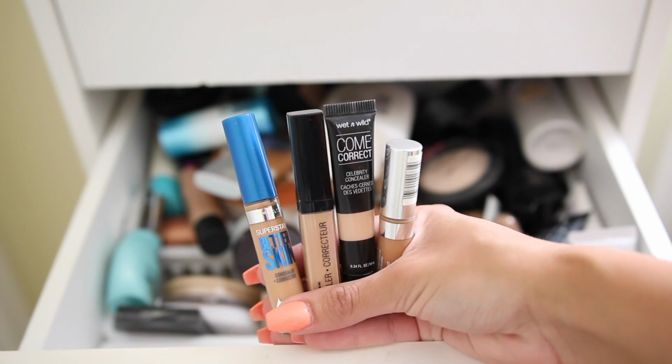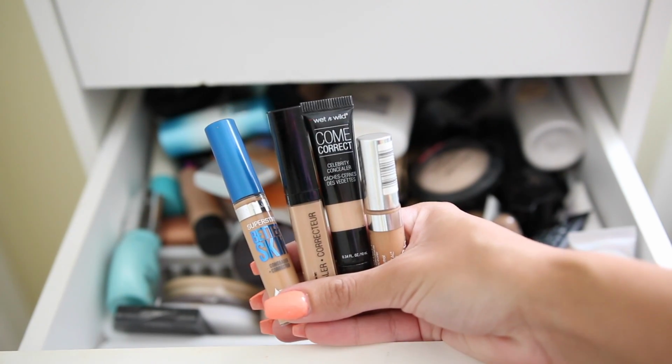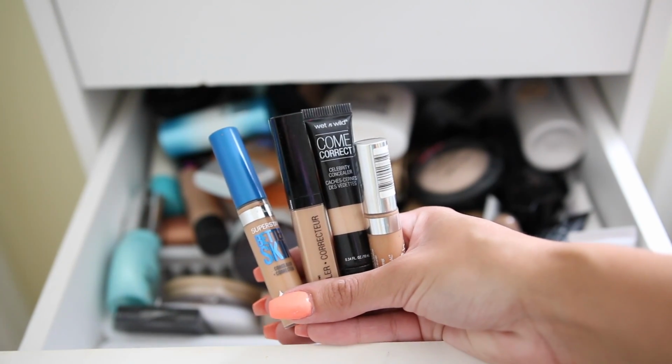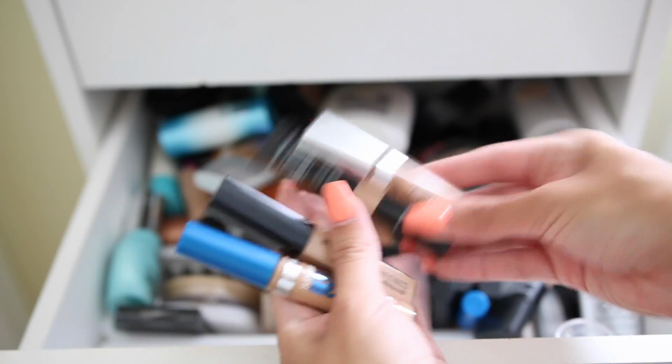Few drugstore concealers here. The Maybelline Better Skin right here, this side with the blue cap. I love the Wet n Wild concealer. I really like that as well. And then the Come Correct honestly is not my favorite. I'm probably going to get rid of that because I don't really use it that much. And this L'Oreal True Match on the end I'm also going to get rid of just because again I don't reach for it as much as these two.